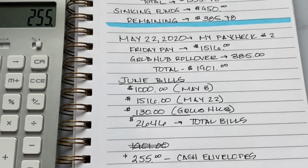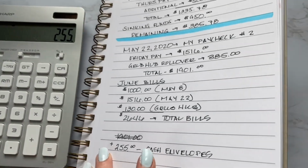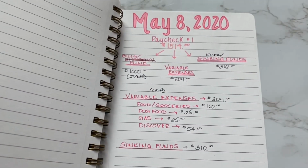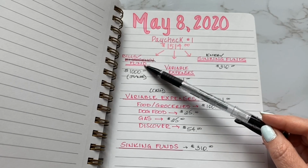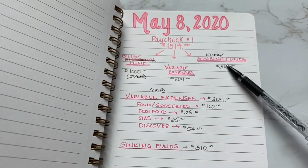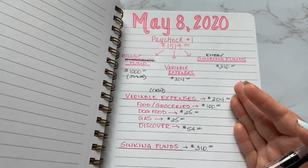explain all this to you because this was a lot of information, and because I labeled things the way I did last week, it could have been confusing. It was confusing to me when I first looked at it because I was like, wait a second, bills and emergency fund, oh my gosh, I didn't leave any money for June, because I was thinking that is my sinking fund, when really my emergency fund is part of my sinking fund. So that was not labeled correctly at all, but it's not a big deal because this is the first time I was doing it like this.